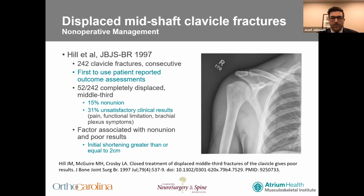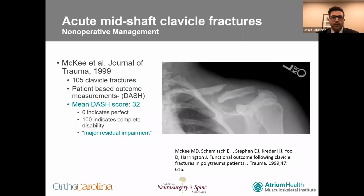Additionally, they had a 15% incidence of non-union in their study and found that shortening of greater than or equal to 2 centimeters was associated with non-union. McKee et al. sought to evaluate a group of 105 polytrauma patients with clavicle fractures and published his findings in the Journal of Trauma and Acute Care Surgery in 1999. He found that the mean DASH score in this population was 32, indicating major residual impairment.